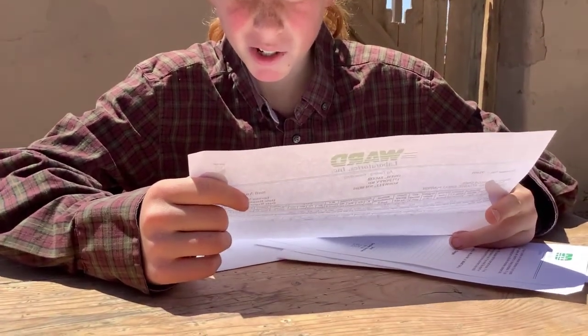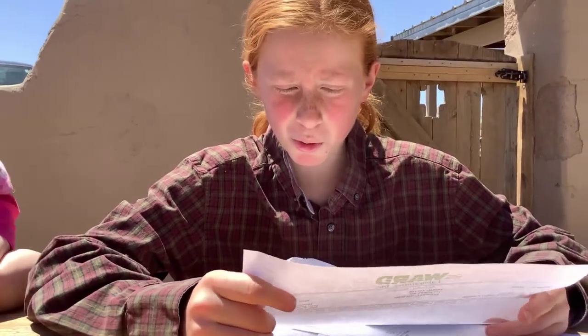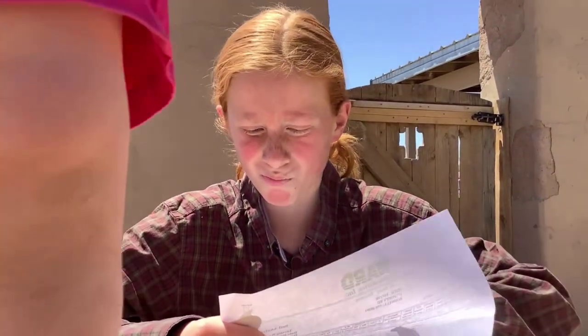Okay, my boron parts per million. Ooh, I don't have any boron in my soil. That's bad, isn't it? Yeah, it's bad. The chloride ppm, none. Some of cations, 34 parts per million. Base saturation. Well, I'm not sure what a lot of this stuff is.